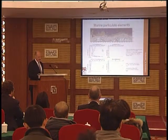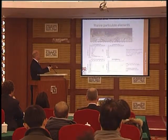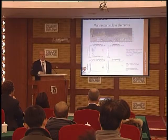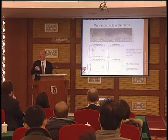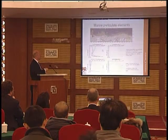Heading towards the coast of Antarctica, which you can see here on this particular picture, we've also stepped off the boat and gone and taken core samples through the sea ice, looking at the marine particulate material.